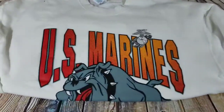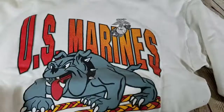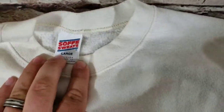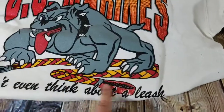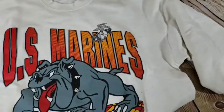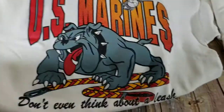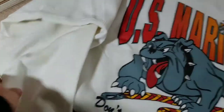And then lastly, this I found for $1 at a garage sale. US Marines, you can tell by the tag. It's a crew neck sweatshirt. It says, "Don't even think about a leash." It's got the great bulldog up there. This thing is awesome. It's got some staining, unfortunately, on the sleeve there, you can see.